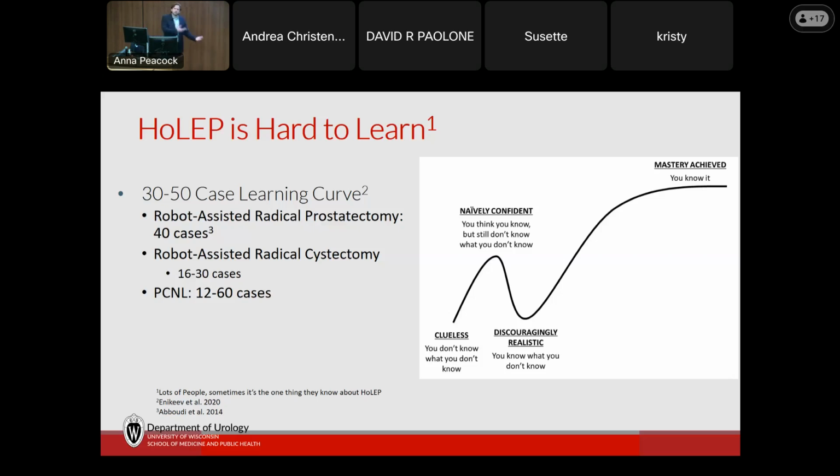Where is the learning curve occurring? Is it in your residency and fellowship or out in practice, which is very different when you're trying to take on a new procedure. But yeah, HoLEP looks like it's about 30 to 50 cases. And so you have strategies around having less of an impact on your practice with that learning curve.